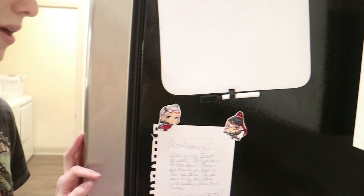And over here we have a little dry erase board on the fridge. Oh, we also Nina sent us. Yeah, and Nina. Jess gave me these little Bayonetta magnets that's holding up my parents' note, their goodbye note to us when they left after they moved.